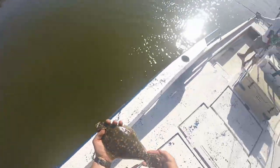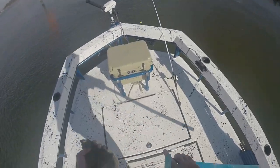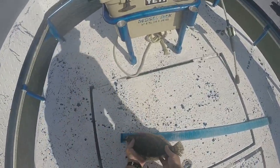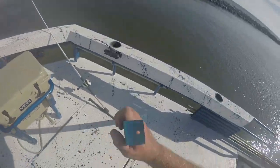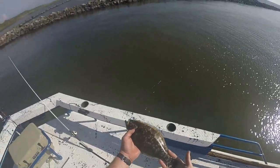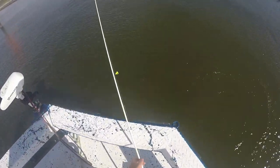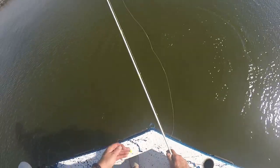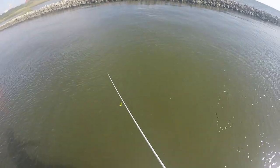One little flounder. I don't think he's going to be legal. We'll measure him. I'm going to throw him back either way, but I want to see. Yeah, actually he's 13 inches, which would be a legal fish in Mississippi. But we're going to turn him loose. There you go, boy. Grow up. All right, 1-1.